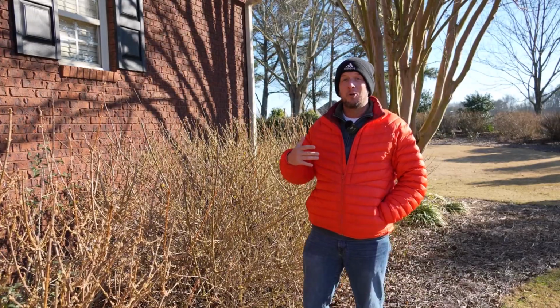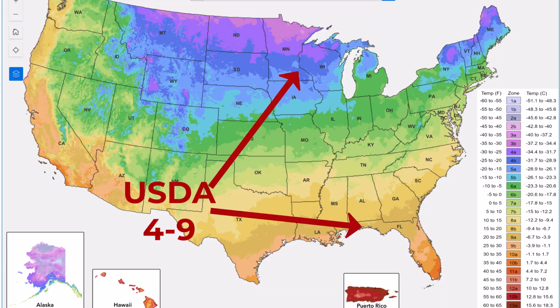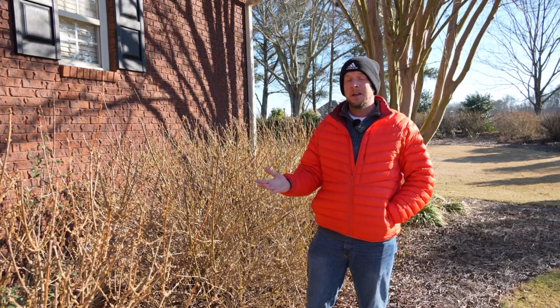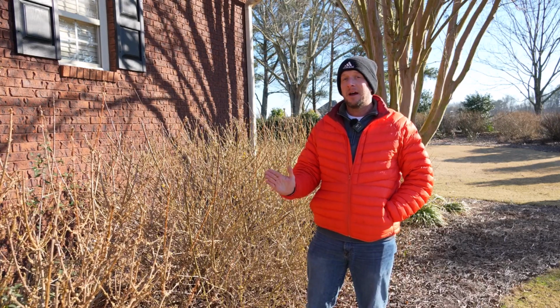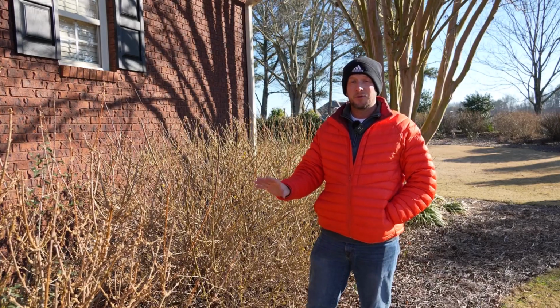We're not worried about a whole lot of disease. We're not worried about a whole lot of pests with Forsythia. USDA zones 4 through 9 on Forsythia. There are some cultivars or varieties that have been bred that do pretty well up into zone 3, but even then, I would think with a harsh winter, you're really pushing the limits of Forsythia.